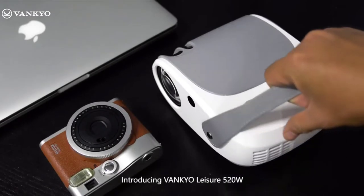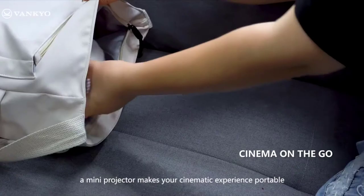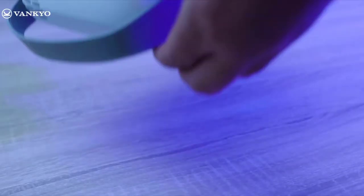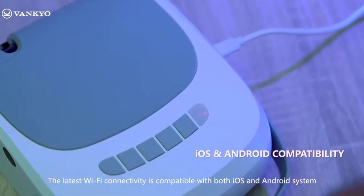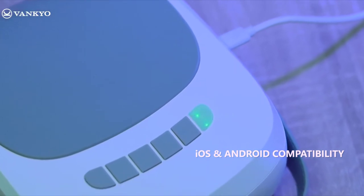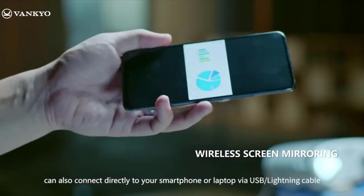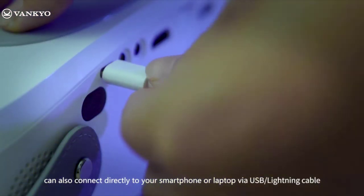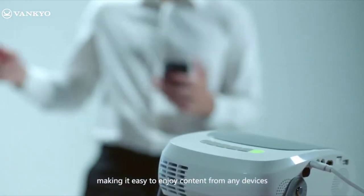Introducing VANKYO Leisure 520W. A mini projector makes your cinematic experience portable. The latest Wi-Fi connectivity is compatible with both iOS and Android systems. VANKYO Leisure 520W can also connect directly to your smartphone or laptop via USB Lightning cable, making it easy to enjoy content from any device.